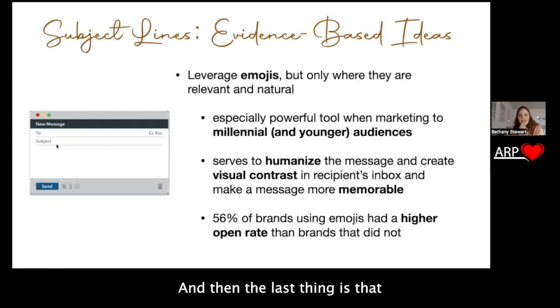All right, and then the last thing is that there's a study that for millennial audiences, emojis have been shown to increase open rates. Now, if you look at the actual percentage down there at the end, 56% of brands using emojis had a higher open rate than brands that did not. So that's not actually that big of an improvement. When I put it on there, I was like, oh, that's great, 56%. But that means 44% did not see an improvement.